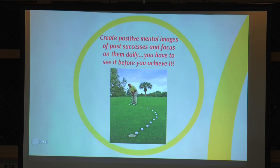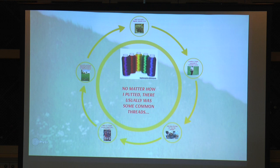I've done a little work with Mike Breed, and he taught one guy one time, he told the man to tell his wife for 30 days straight that he was the greatest putter in the world. That was his routine. He had to do it. And I think the result was he turned out to be a better putter. The more you say it, the more you see it, the more you can do it. You've got to see it before you achieve it, in essence, right?